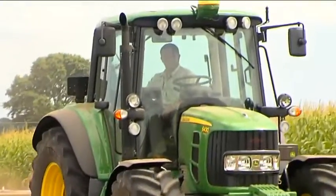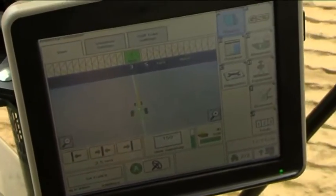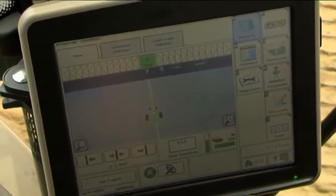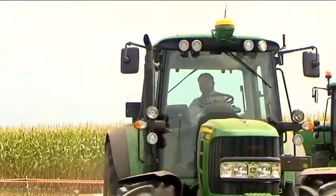Then there's the AutoTrack GPS control system on this John Deere tractor. What it is, using GPS, we can set a straight line in the paddock and then we can get the tractor to follow that line. And yes, you're right, I don't need to be using the steering wheel. The only time I need to use the steering wheel is when I'm turning at the ends.